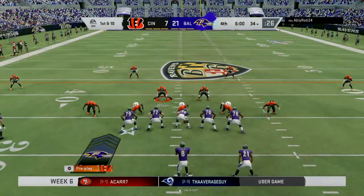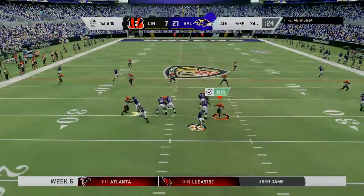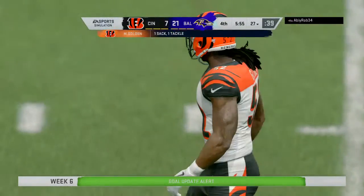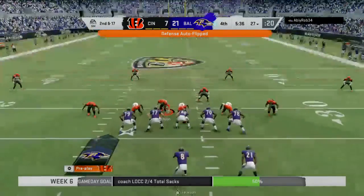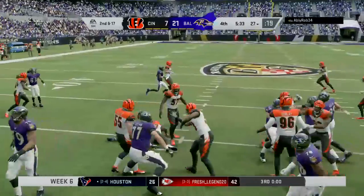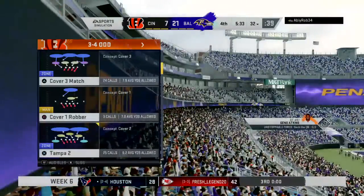From the 34 now, here's 1st and 10. Play action. Now Jackson. And he can't get rid of it. He's taken down. Marcus Golden, too much to handle that time. Gets the sack. Don't need it all back at once, but you figure they're going to need something here. 17 yards to go on 2nd down. And they will stop him after a fairly minimal pickup.